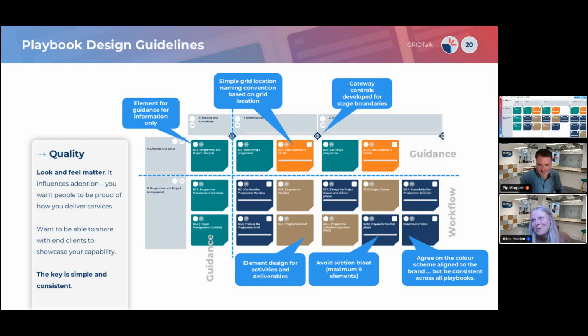So here is our playbook blueprint, we like to call it, but it's a bit of our guidelines, 101 lessons learned that we've picked up and now pulled together to help you really accelerate your build. One thing that we really have to stress is that look and feel really do matter. It's one of those things that if it doesn't look aesthetically pleasing, then people have an instant resistance to adopt, and they're less likely to use it because they don't feel that they can automatically interact with it.